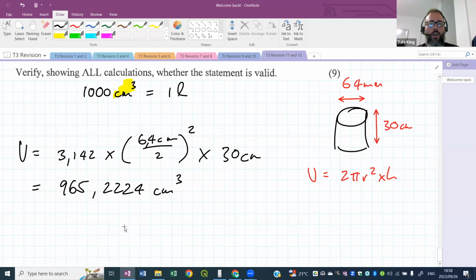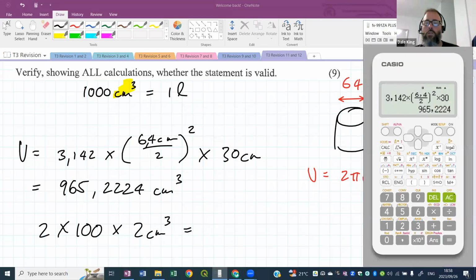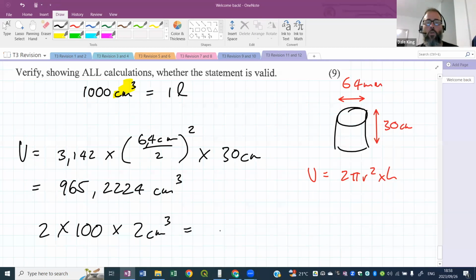Now the marbles are each 2 centimeters cubed, and we have 2 bags of 100. So we're going to say 2 times 100. That gives us 200 marbles, and each marble is 2 centimeters cubed. So 200 marbles times 2 centimeters cubed gives us 400 centimeters cubed. So that's the volume that all the marbles will take up.